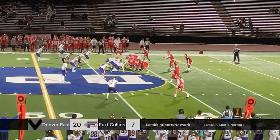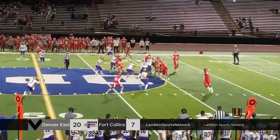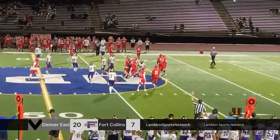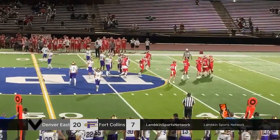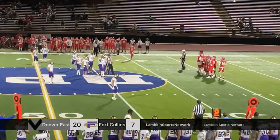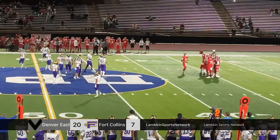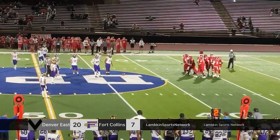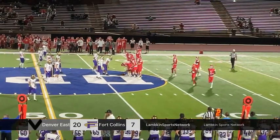Denver East takes over. They're going to be in a power formation. And off straight up the gut, and Lambkins were ready for it. Wrestled down after a gain of maybe one. Met near the line of scrimmage by DeMarco Sanchez Ferguson, along with Marcos Escobar. Picked up a yard out to the 43-yard line. So this is going to be second and 9. 23 seconds left. This will definitely be the last play of this quarter.